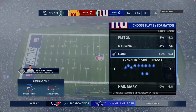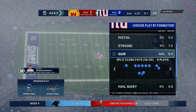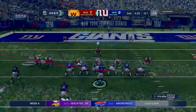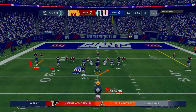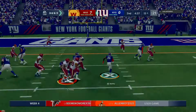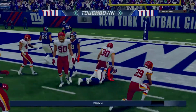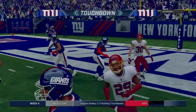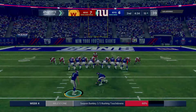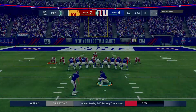Evan Ingram was the intended target, and it's 3rd down and 9 yards to go. From the gun, he'll hand this off, and he will take it on in for a Giant touchdown. A great effort there, his 6th touchdown of the season. And the Giants are an extra point away from tying up this football game.